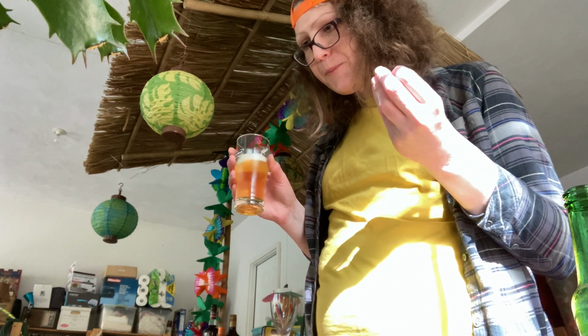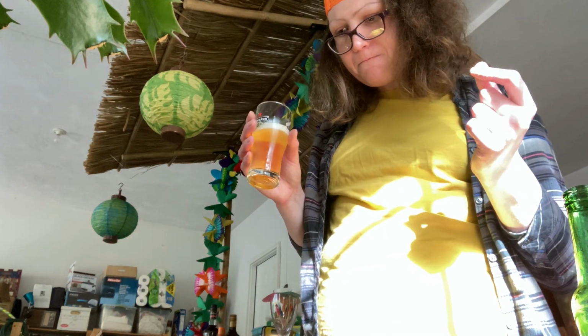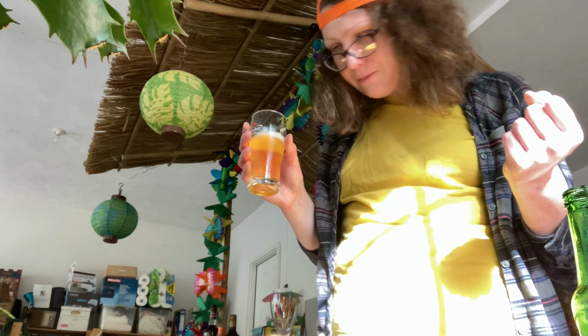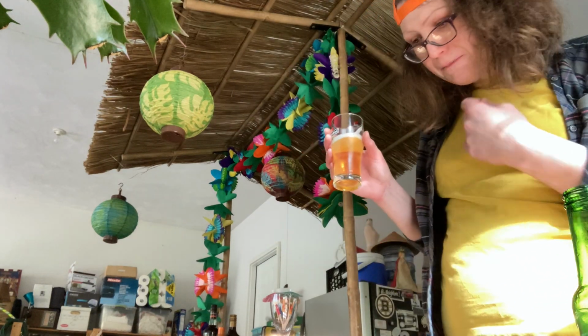Got the hop. Got that slight metallic-y note around the sides of your tongue. Hop on the tip. Got that funky European water, almost very sulfuric. Not almost sulfuric, for sure sulfuric.